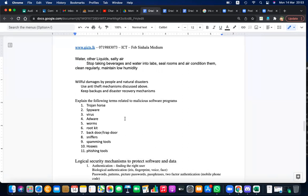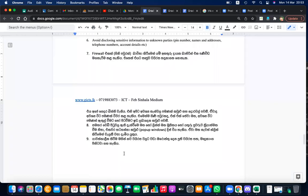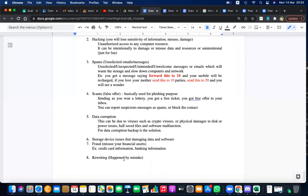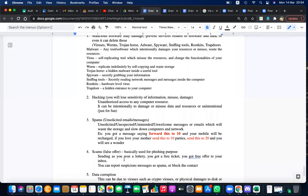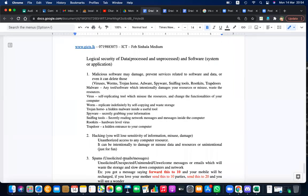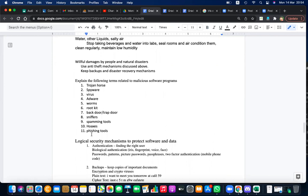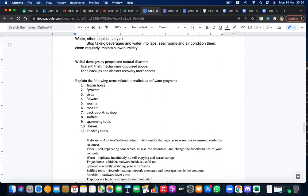Actually, there is some malicious software. We need to explain each and everything of them. So that is the last part. And one more thing: we need to discuss these anti-malware tools and other mechanisms which can be used to protect the logical security of data, right? So let's learn about them quickly, and I'm going to copy. This note is already there, but the thing is we have to match it. We have to organize it, and that's a problem.